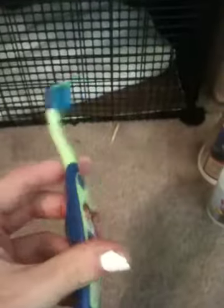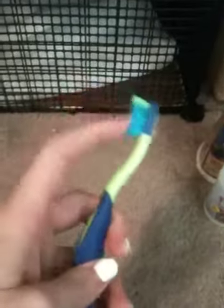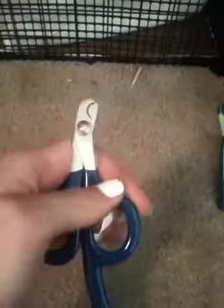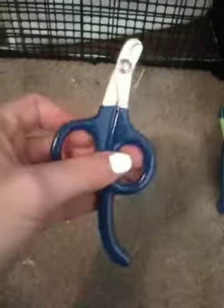And I have a toothbrush. It's just a little baby toothbrush. Actually, it was my niece's. And I use it to brush their teeth. Nail clippers, to clip their nails. And I clip them, oh my goodness, they grow fast. Probably every week. They get long, so I clip them a lot.